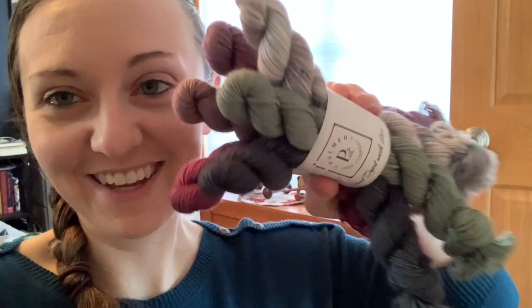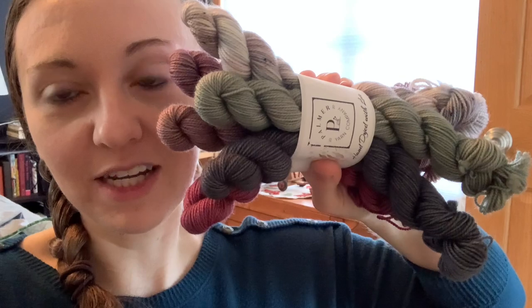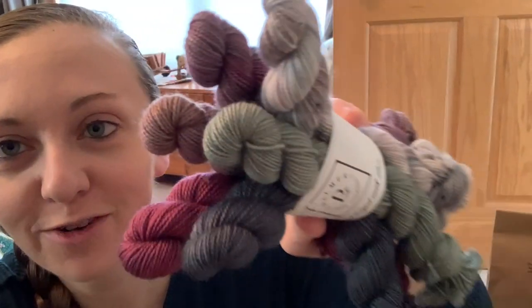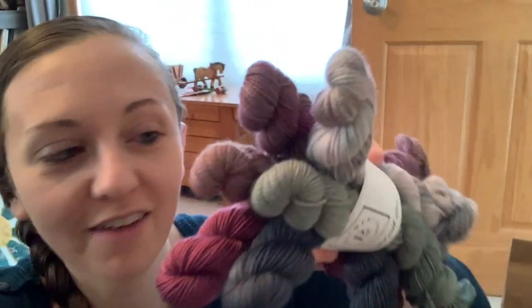And then my wonderful husband ordered me, I wonder how he knew that I wanted this. I had seen these one of a kind mini skein sets go up on the Palmer Yarn Co. website, and I sent him a link. Oh, my hand's like shaking. There we go. I sent him a link and he got one for me. Isn't it gorgeous? I absolutely love it. This is also on the 80/20 merino and nylon base.